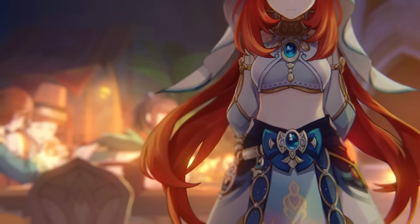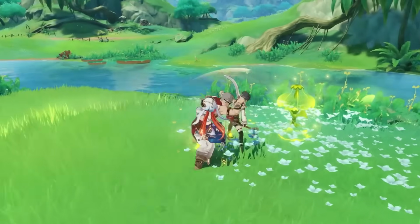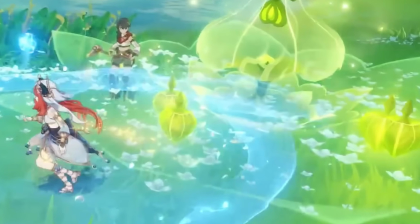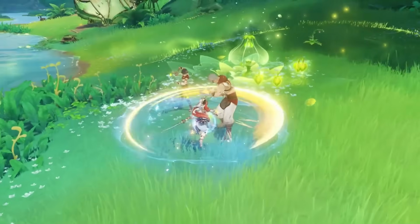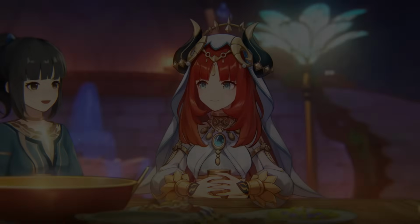If you want to run a good Bloom team, Nilou will play a huge part in making it a successful Bloom team. This is because when her team consists of just Hydro and Dendro, she is able to create bountiful cores, which are essentially normal Dendro cores but on steroids. These bountiful cores act like normal cores, but the difference is that they deal massive AoE damage, which massively boosts the potential of Nilou's Bloom teams.